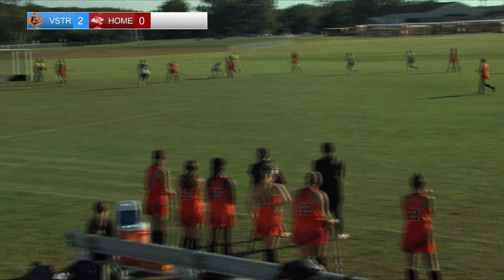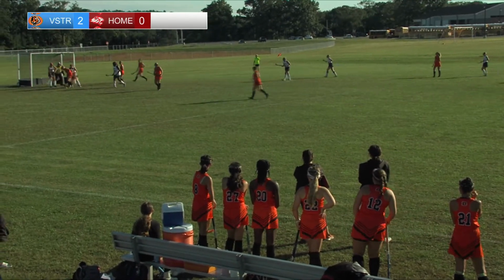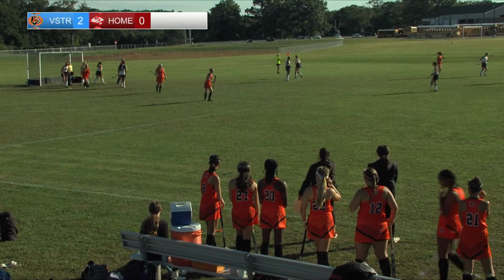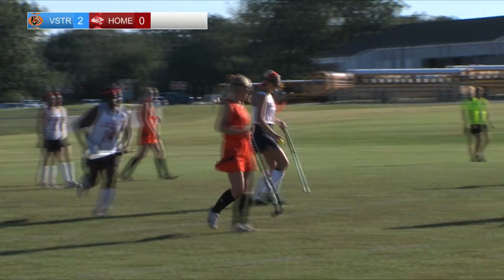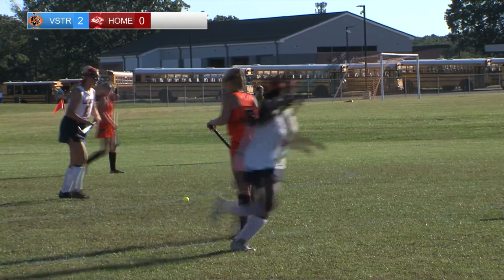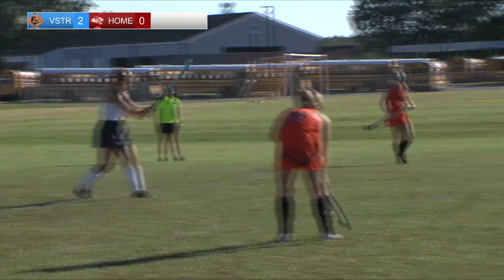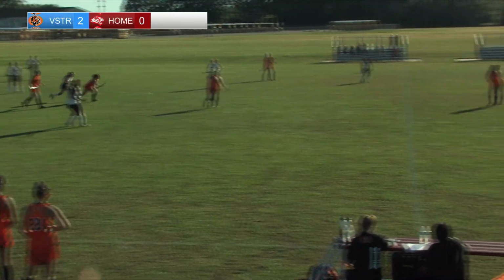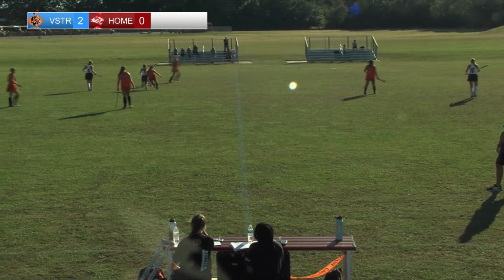Another nice pass there. Shot on goal, deflected. Good shot by Falk, deflected that, Rebecca. Both teams have been having pretty good shots on goal, but can't seem to add any more points.